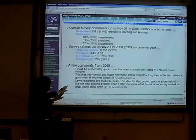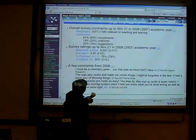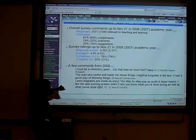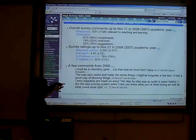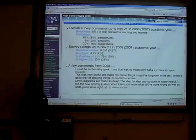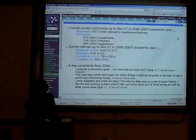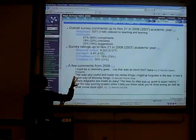I like this first one. I must be a chemistry geek because that was so much fun. That was the day before the exam. This was very useful, made me revise things I might have forgotten. It had a good way of showing things. Lewis diagrams are made so easy. I mean, these are all in the week before the exam. And I like the new scoring system when it lets you see what you've done wrong as well as what you've done right, because we just put up this first right answers thing. So that's all pretty positive generally.